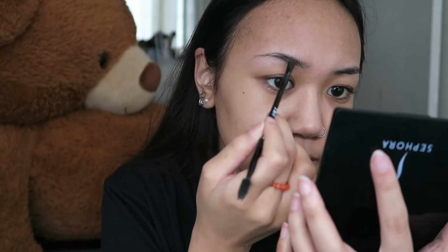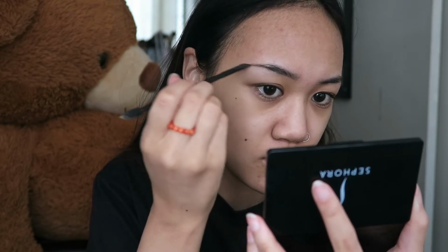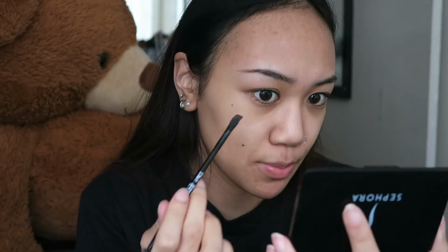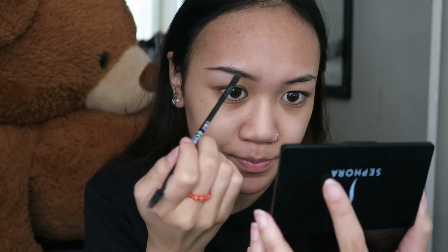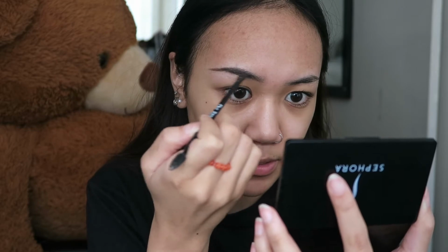But when I have a little bit more time, I will fill in my brows using a pomade. This part honestly takes the longest, I'm not even gonna lie to you guys. I mean, probably because my eyebrows are so sparse. That's why it takes so long, but you know, everybody does their eyebrows differently, so I can't speak for everyone.